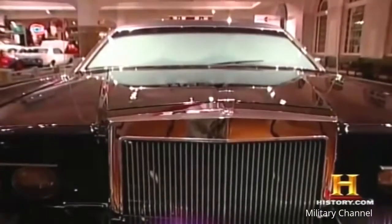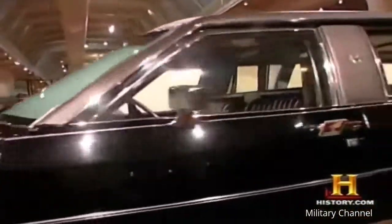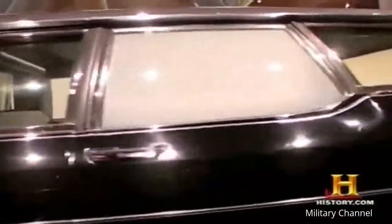Weighing in at 13,000 pounds, it could resist a grenade thrown beneath it. It's come to be called the Reagan car because it was the car that Ronald Reagan was getting into when he was shot. And it shows the limits of the protection afforded by a car.